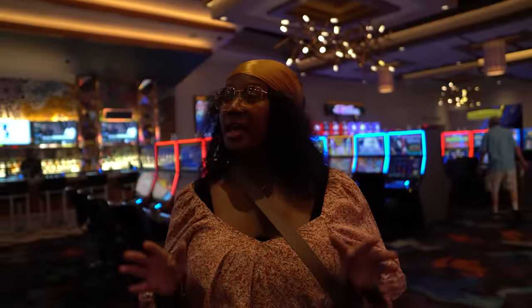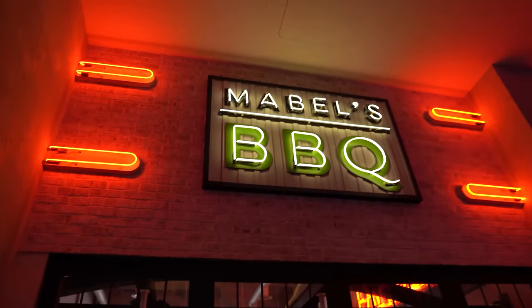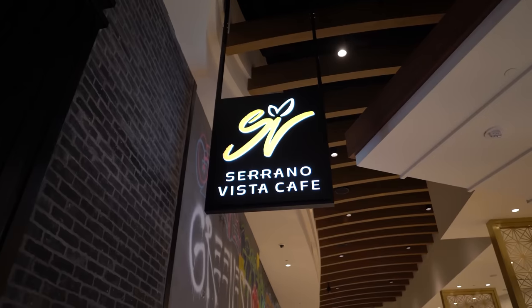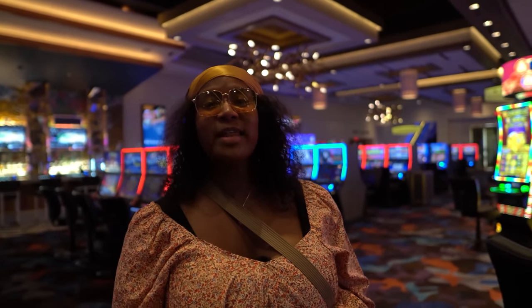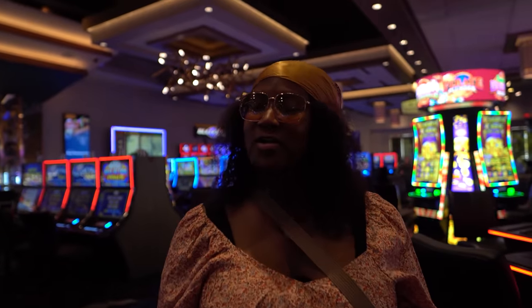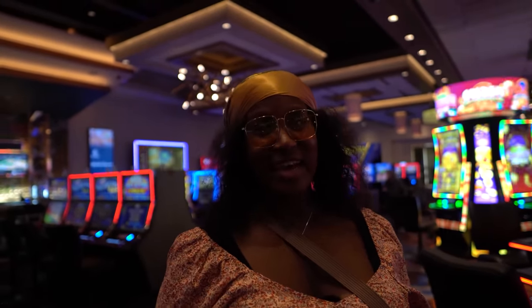The Palms has a lot of interesting restaurants here, from Maple's Barbecue. You got the buffet. There's a food court full of food. Breakfast at Serrano's. You can even check out Scotch 80 Steakhouse, which we are going to be diving into at some point. But today we're heading to Tim Ho Wan, which is their Michelin star restaurant here. I've heard they had some pretty good dim sum, so I think it's dim sum time to check it out. Let's eat.